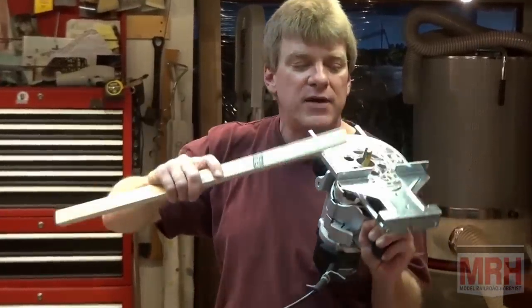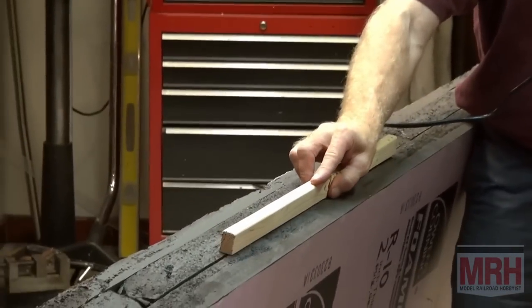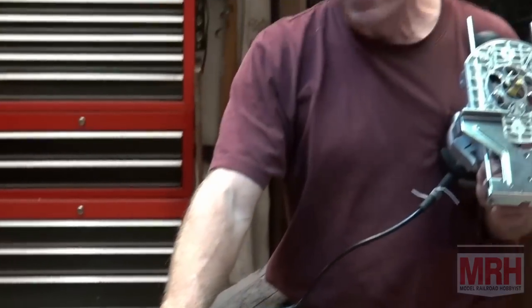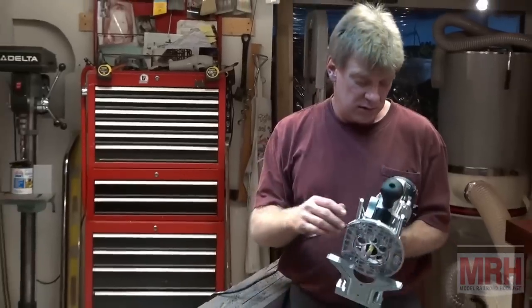All right. And I've got my fence set so my blade is going to cut right at the foam line between the bottom two sections of foam. And that's where the wood's going to go. That'll hold on the outside plywood, okay? So what I'm gonna do is I'm gonna just do this.